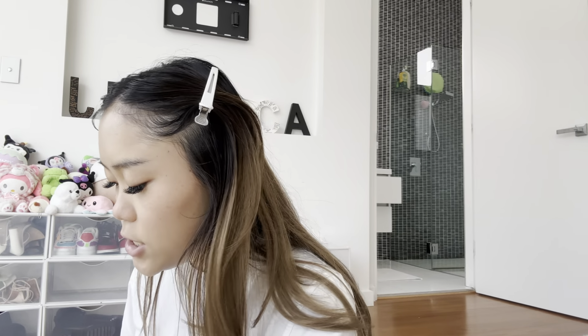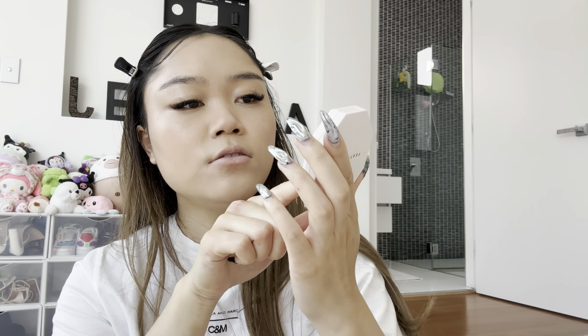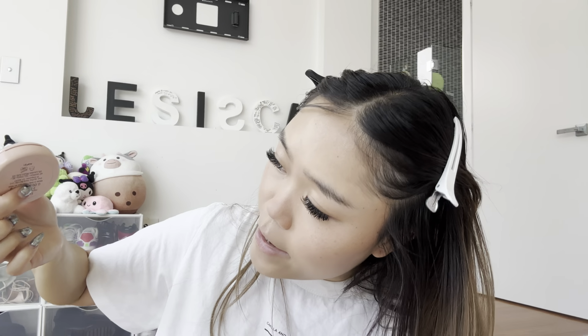Okay, highlighter time. I use this Morphe fluffy eye brush and then this Napoleon contour brush, but I don't use it for contour. I use it just here. I switch back and forth between the Fenty Beauty Kilowatt highlighter in Chic Freak and Girl Next Door, and then also some Rare Beauty highlighters. So there is Enlightenment and Exhilarate.